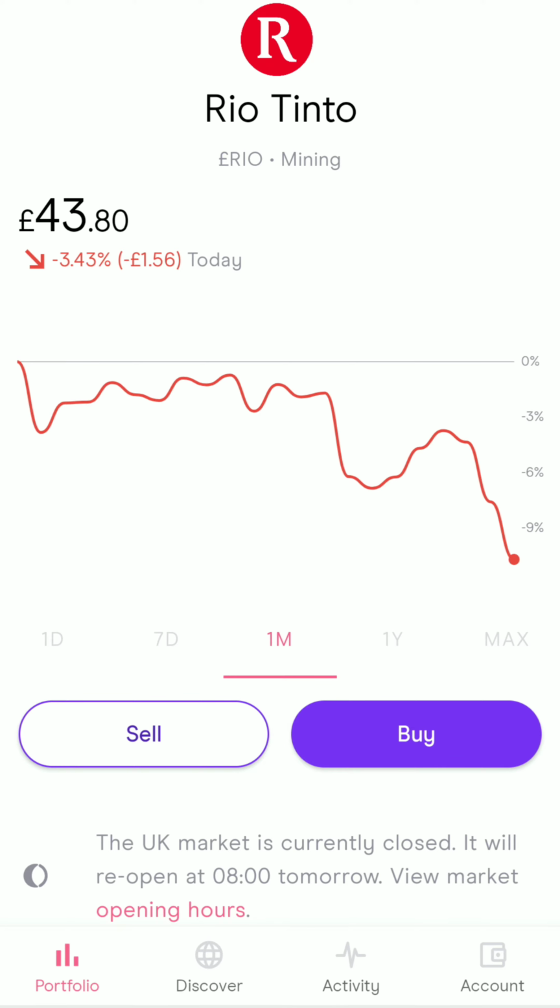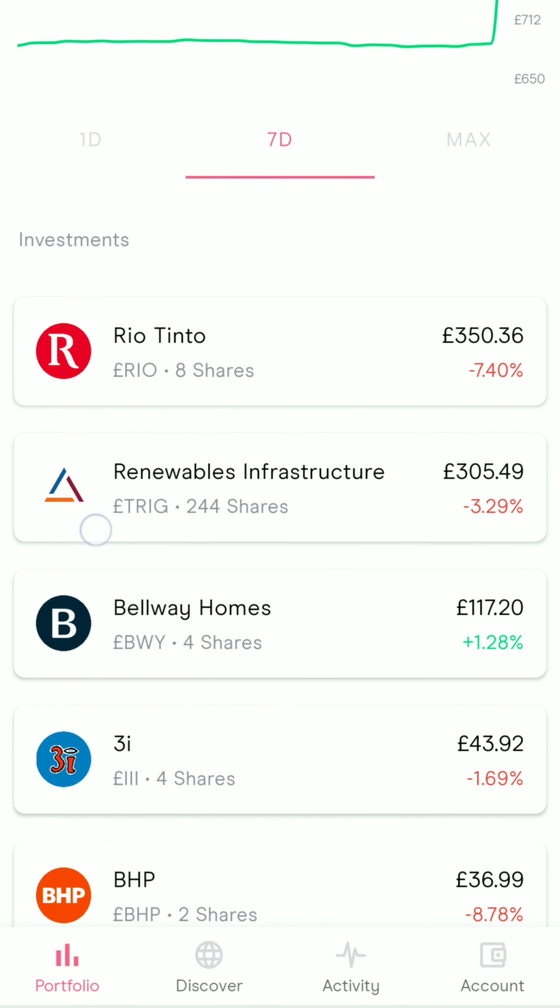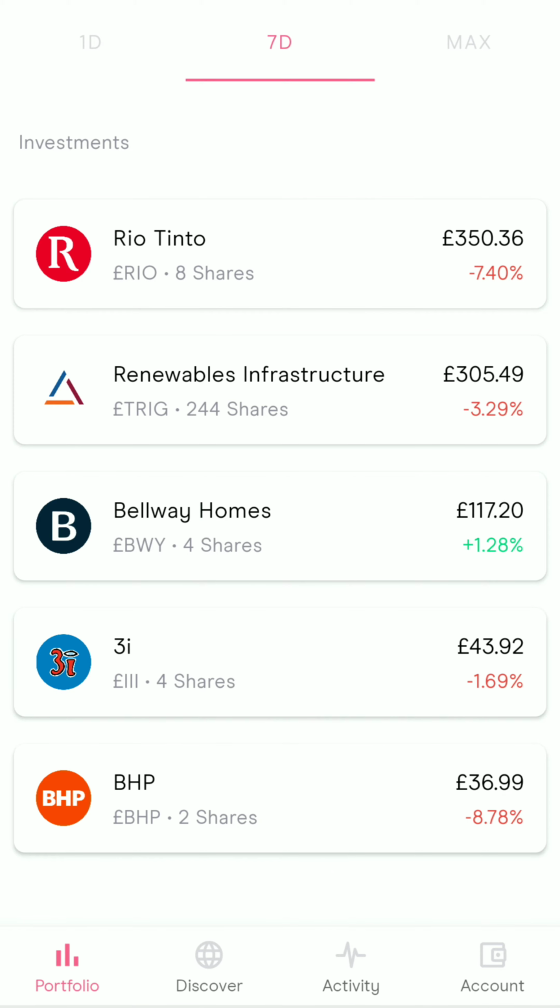In terms of the most resilient stock of the week, that has to go to Bellway Homes. As you can see, it's the only stock I've got that's in the green. Basically, it's still maintained 1.28% profit, which is good. And basically, that's been very good. I was quite surprised. I wasn't expecting it to do that well in a downturn in the market, but of course it's still early days.